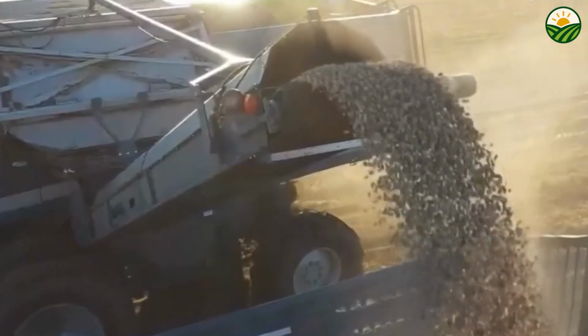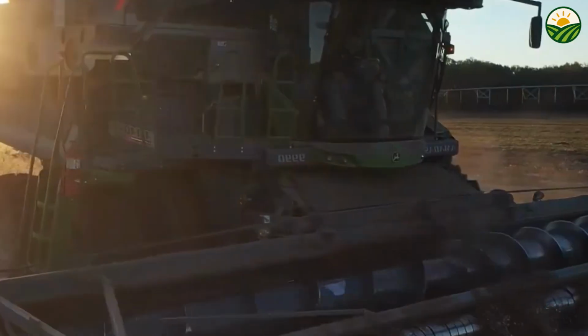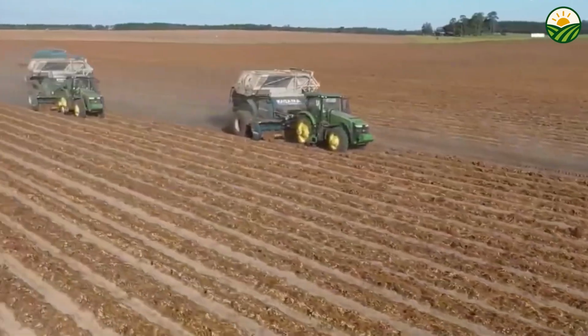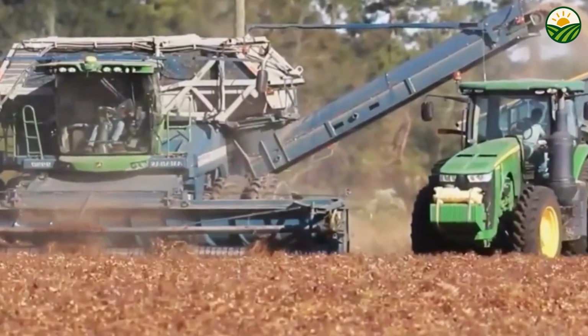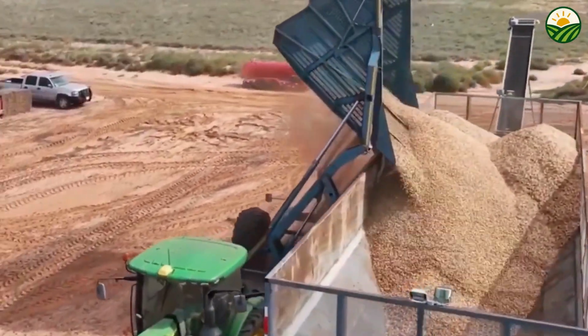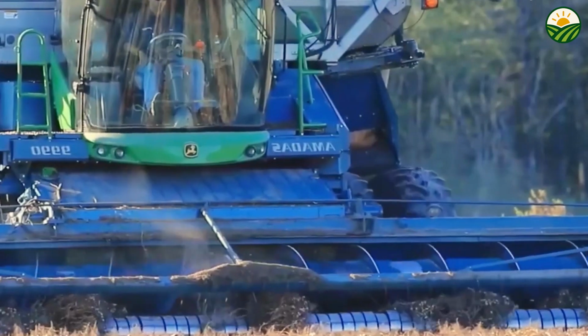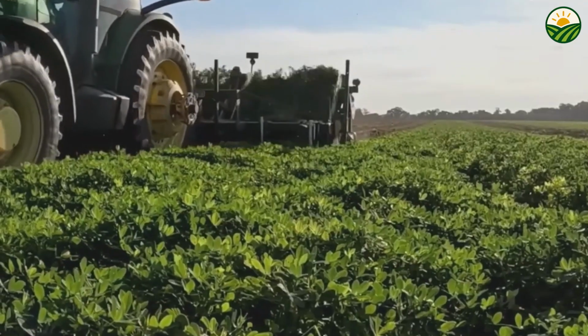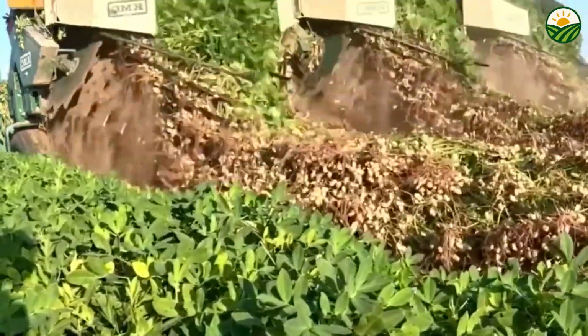and combining. First, a specialized machine called a peanut digger is used to uproot the plants. This machine carefully loosens the soil, cuts the roots, and flips the entire plant upside down, laying it in windrows to dry. This windrowing process allows the peanuts to air dry naturally in the field over several days, which reduces moisture content and helps prevent fungal growth during storage.